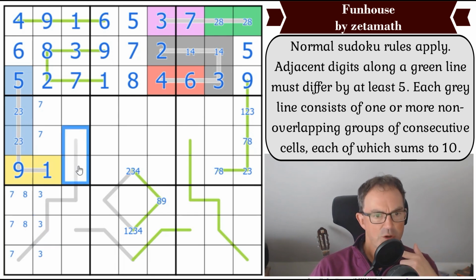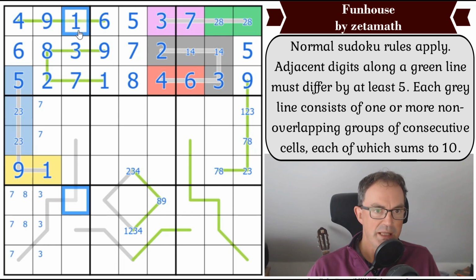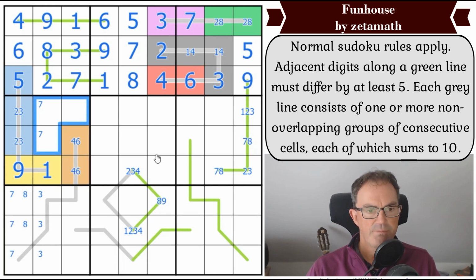I think maybe the top of this grey line might be under pressure. Because the minimum... Yeah, what's the minimum value of those two digits? Well, the minimum is 4-5. Now, if these were 4-5, that would require this to be a 1, which it cannot be. So it must add up to at least 10, therefore. And the only way it can add up to 10 is by being 4 and 6. So that's 4 and 6. Which probably deserves its own colour. Well, I've still got orange available. And therefore these squares have got to be 5, 7 and 8.